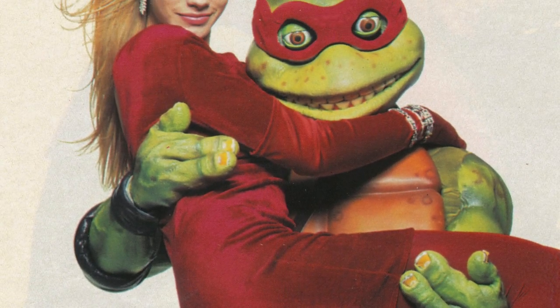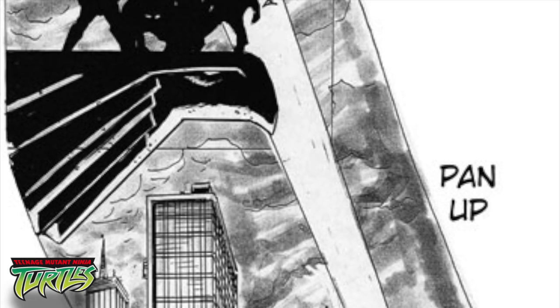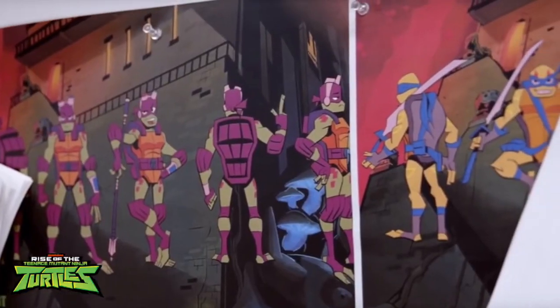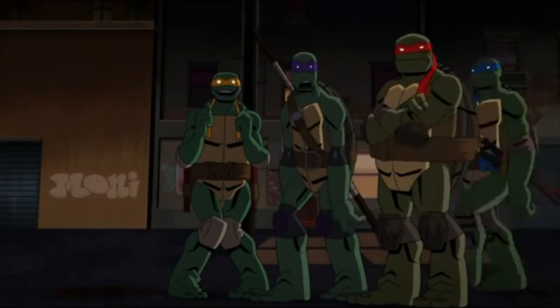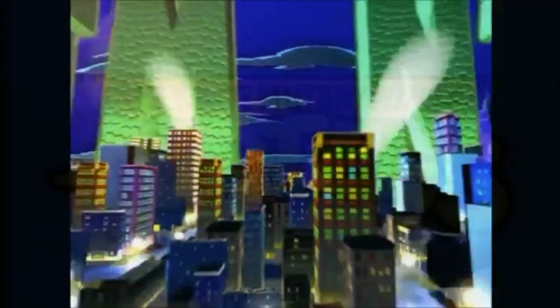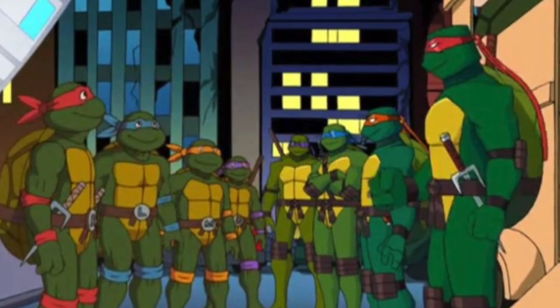Now, when it comes to 2D animated versions of the TMNT, most recent iterations being Rise of the TMNT and Batman vs. the Teenage Mutant Ninja Turtles both come to mind. But back in the day, we had two other 2D animated versions that were both pretty awesome: Ninja Turtles, the original 1987 series, and the 2003 show Teenage Mutant Ninja Turtles. And it's these two that I want to focus on today and go over some of the details, changes that were made throughout the years, and ask the question, which show had the better design, in your opinion, of course.